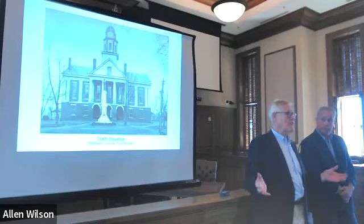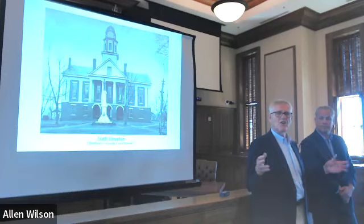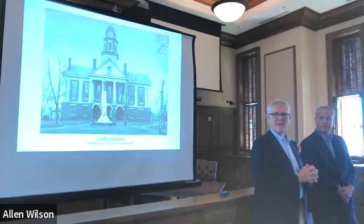But I think everybody's concerned that Pittsboro is going to get sort of run over in the development, and we're going to lose the character of our town. But this is the center of it. This is a pretty good stake in the ground, I think.